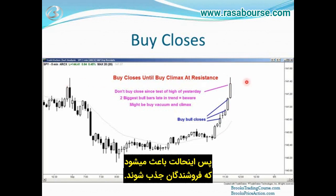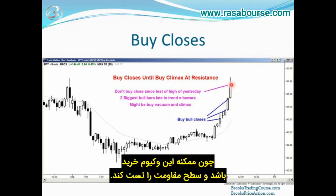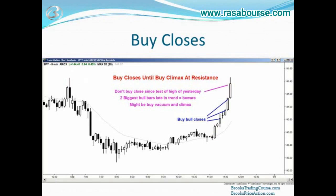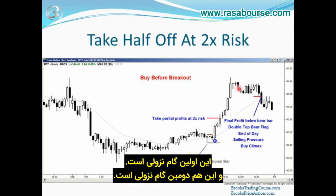So this will attract sellers. It'll attract the bulls who've been buying all through here. It'll attract them to sell out of their longs. This could simply be a buy vacuum test of resistance, and we could end up getting a 10 bar 2-legged correction. And that's what we did. We got one leg down here and a second leg down here.